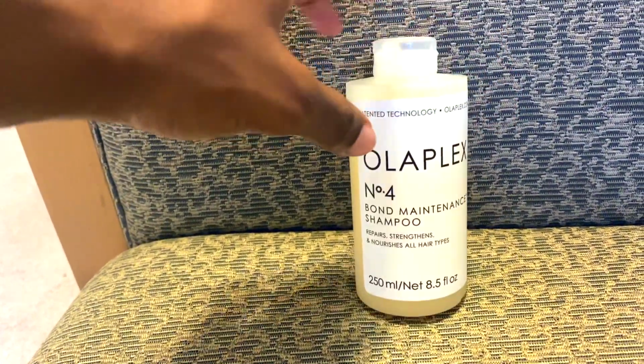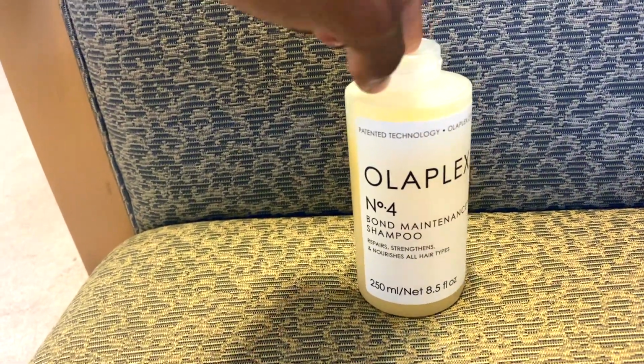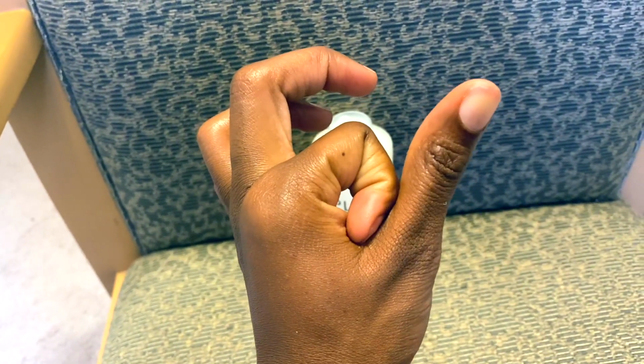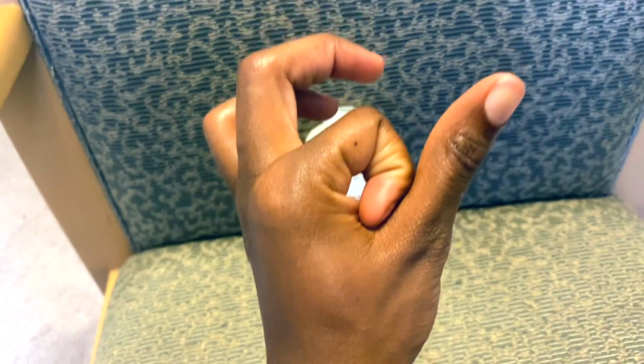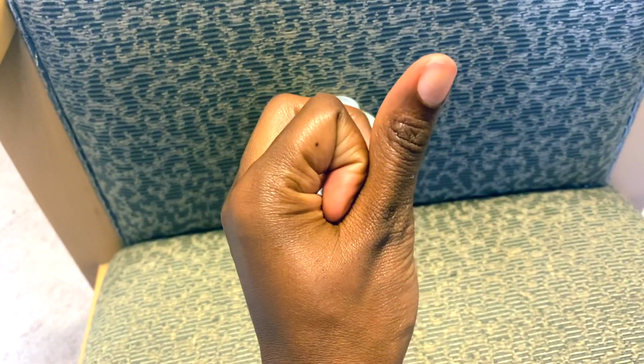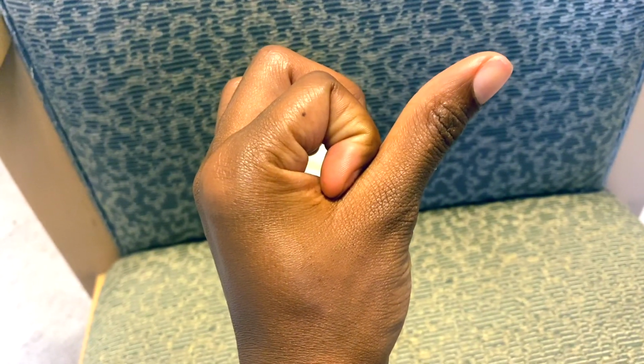And I use max, I only use 2 dollops a wash, no more. And the lather is so much. And by dollop, I mean small drops that are like this size. That's what I mean by dollop. I don't know if that's the correct definition of a dollop, but that is my little drop of shampoo.